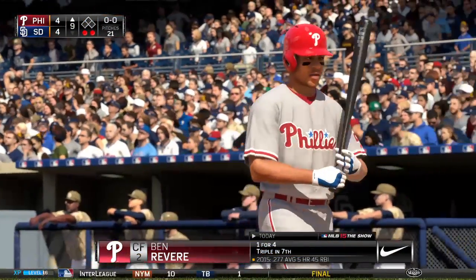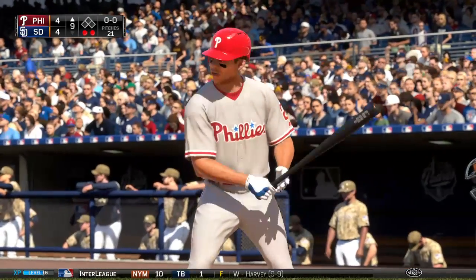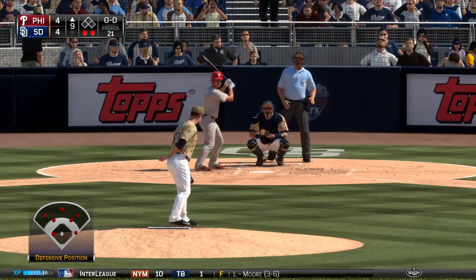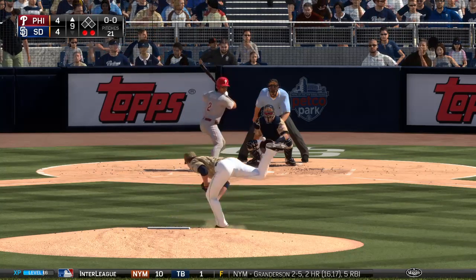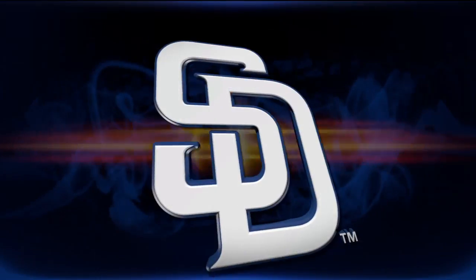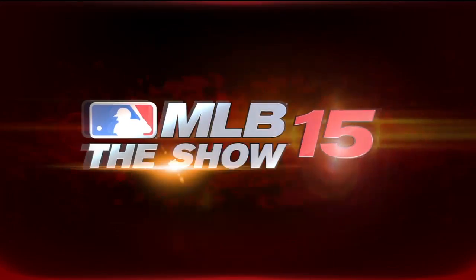Ben Revere will stand in. He tripled in his last appearance. First pitch coming. First pitch is a changeup for a called strike. And he's probably not going to throw too many first pitch changeups. That's a pretty darn good call.